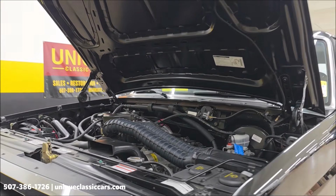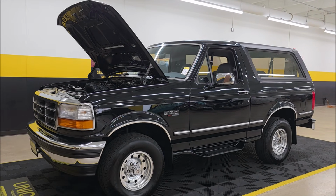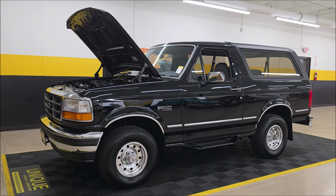If you're in the market for a 90s Bronco, don't know where you're going to find one much cleaner. I don't think this one's going to last very long. One owner, clean Carfax.